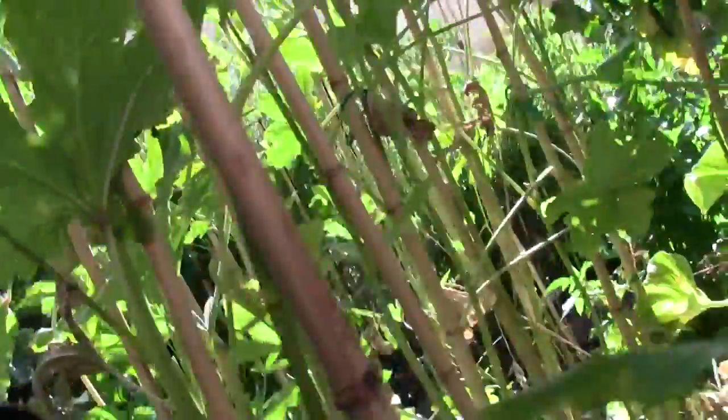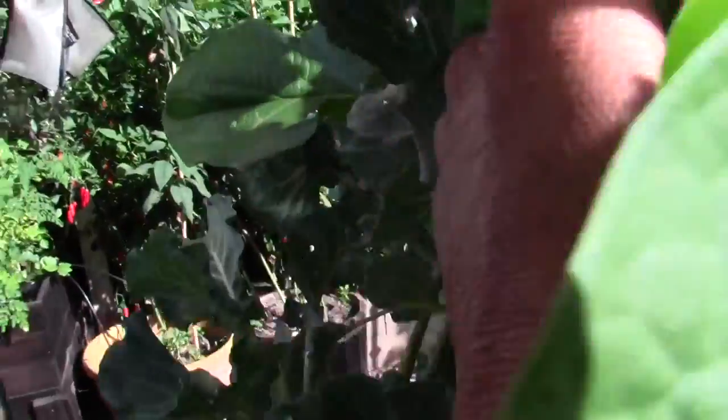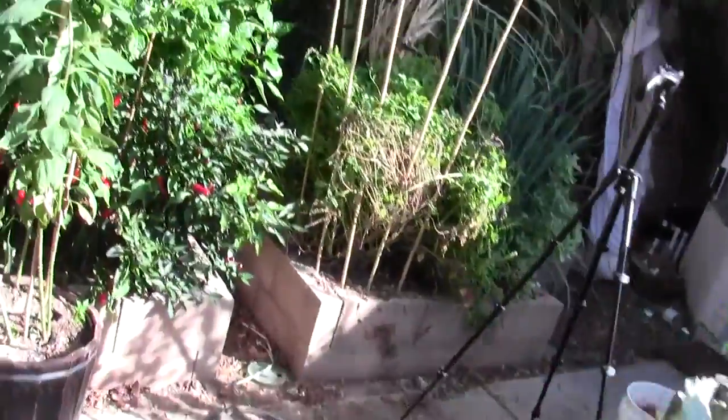As I walk through here, it's a jungle in here, man. Had a friend over the other day looking at all this stuff. She's like, wow, man, your backyard's like a jungle.